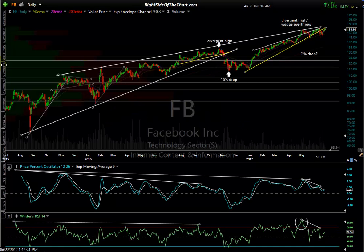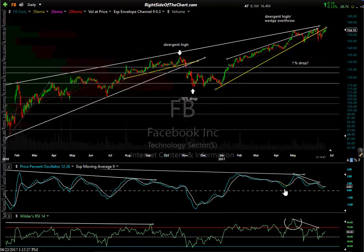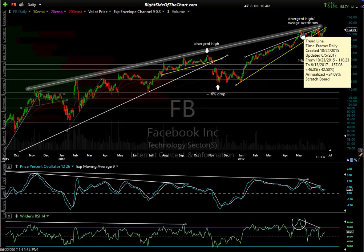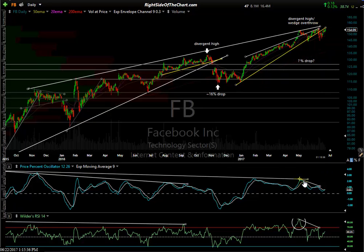All right, the last one is Facebook. It's been relatively strong, but look at that divergence right here. We had been diverging. This was a divergent high, but most recently, from this reaction high to this high, you can see this steep divergence on the PPO and the RSI.